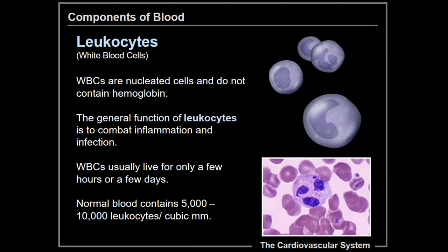The leukocytes, or white blood cells, function in immunity. They are nucleated and do not contain hemoglobin. They are not going to carry oxygen. That is not their job. Their general function is to combat inflammation and infection. White blood cells usually live for only a few hours or a few days.